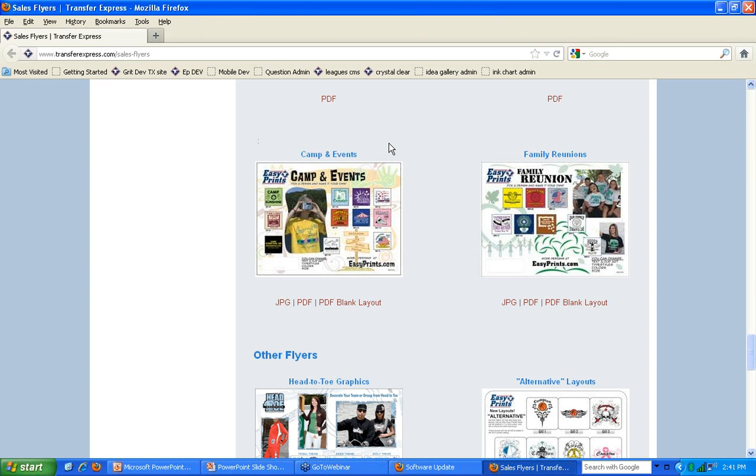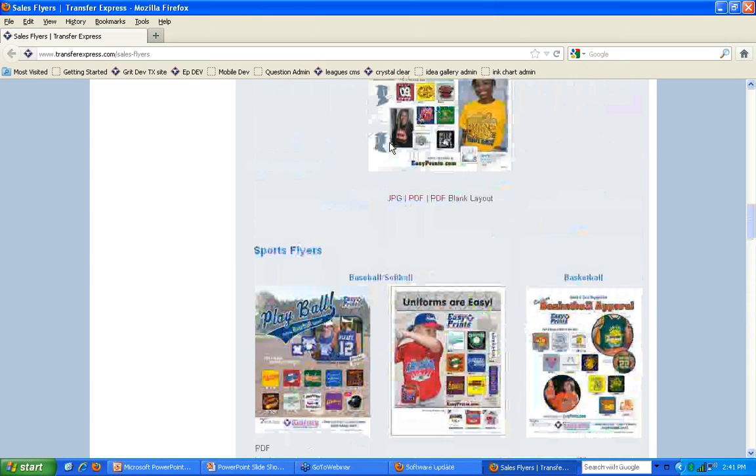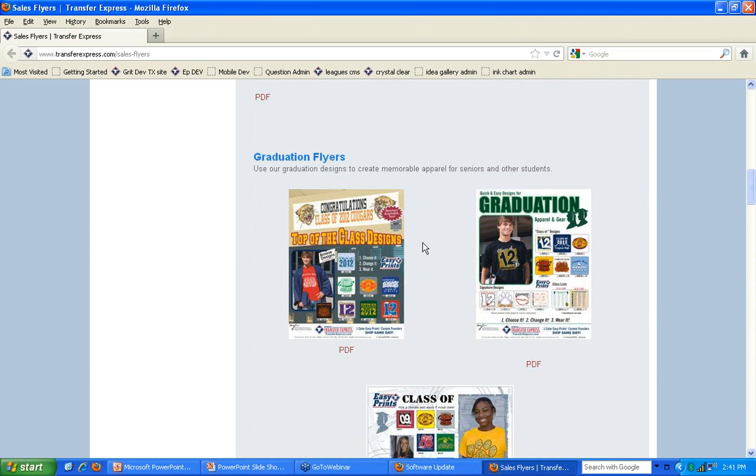So if I was interested in one of these flyers, let's scroll back up here. Let's say one of these graduation flyers. Maybe I'm gearing up for graduation. I know we're a little bit off here. The school's just starting, but hey. If this is what I'm interested in, I would simply click on the PDF and I would download it. I would print it out on my printer.